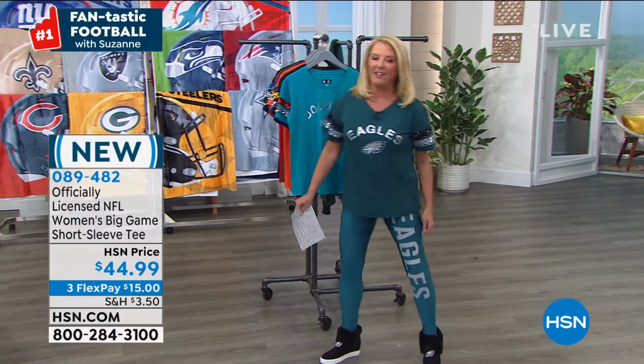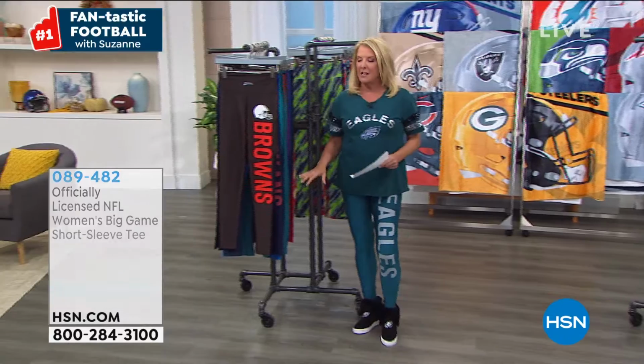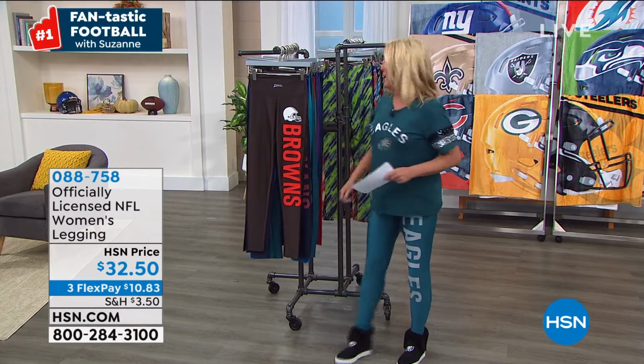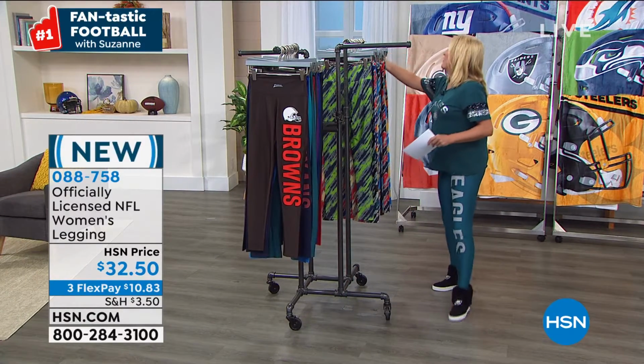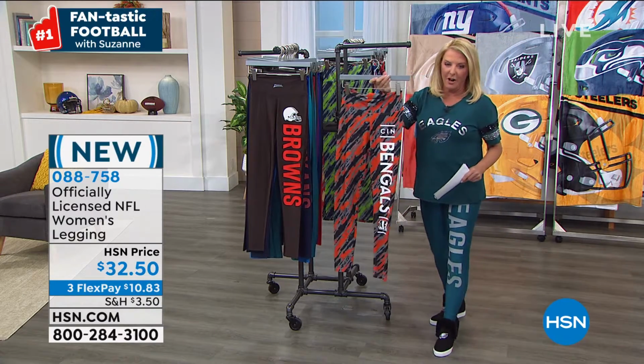All right, guys, so now we are going to talk leggings. Here we go. And we're going to move over to these. There's actually two different choices. We have the solids, and that's what I have on. And then I want to show you these are the stripes, and I'm going to try to go through them pretty quick. But look how funky, fun, cool these are, right?